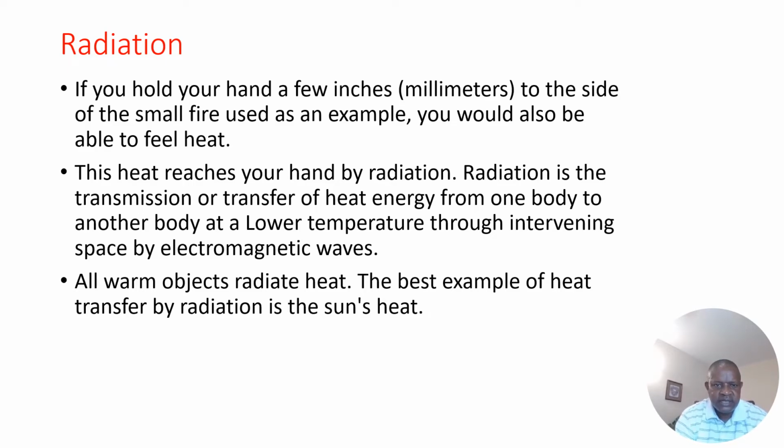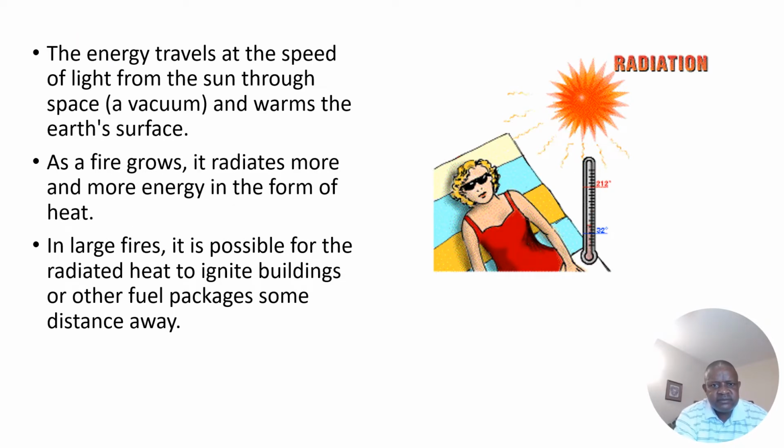So radiation is the transfer of heat energy from one body to another at a lower temperature through intervening space by electromagnetic waves. The energy travels at the speed of light from the sun through space, a vacuum, and warms the Earth's surface. As a fire grows, it radiates more and more energy in the form of heat. You can also see an illustration of radiation of heat from the sun through rays. In large fires, it is possible for the radiated heat to ignite buildings or other fuel packages some distance away.